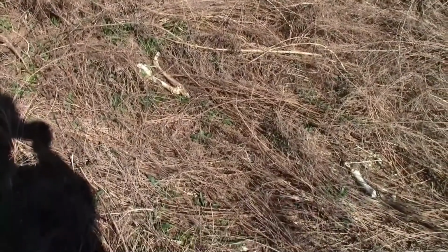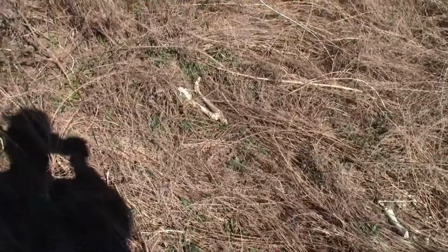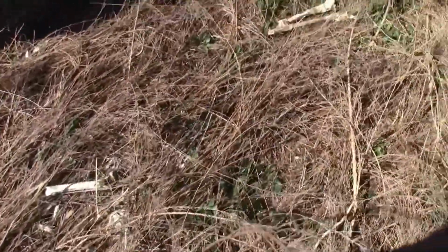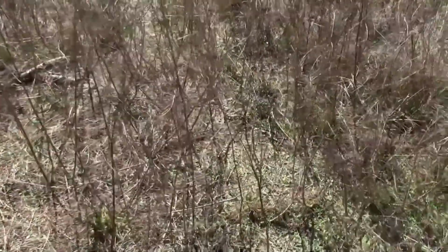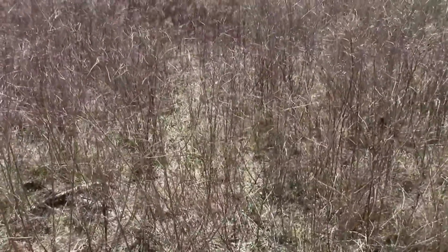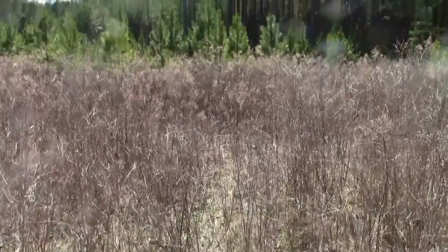Still flies. Still got a little bit of meat on those bones. You can see all this matted out area right here. Something died right here. What kind of hair is that? That's deer hair, ain't it? You can kind of see the trails going through all this stuff. That's wheel travel.